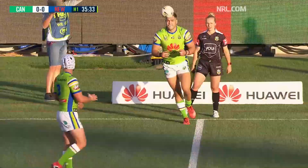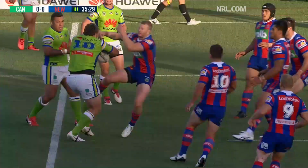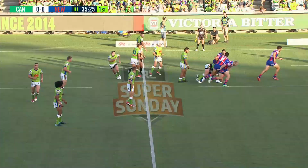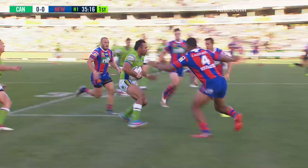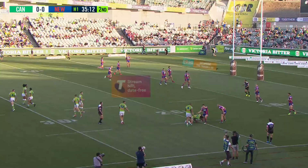It's unusually warm here in Canberra. It's been hot everywhere in New South Wales, but... Oh. Barnett went up and had a shot at Boyd and came off second best. Boom. Williams. Now Austin floats it over the top. He finds Rapana. Rapana's got some space. He's tied it up from behind by Ross, but this is enterprising play from the Raiders.